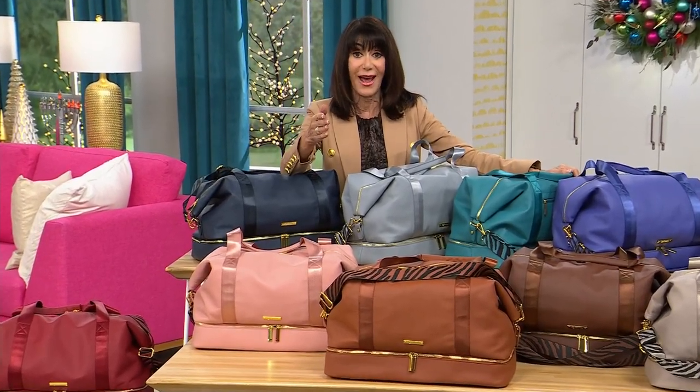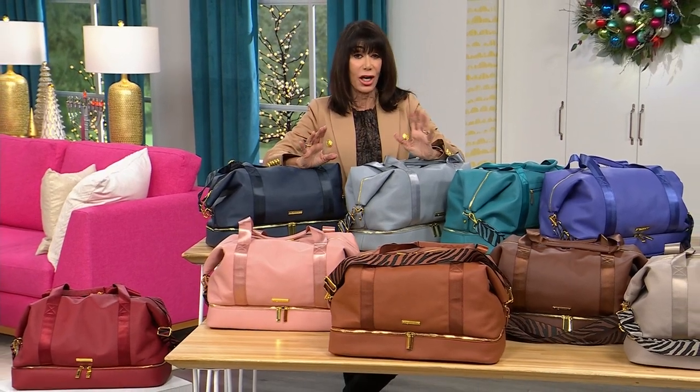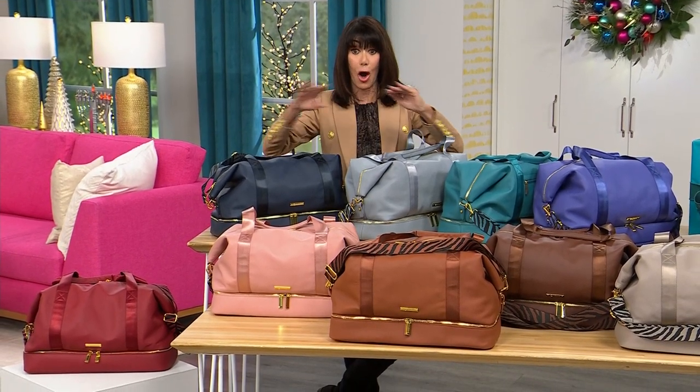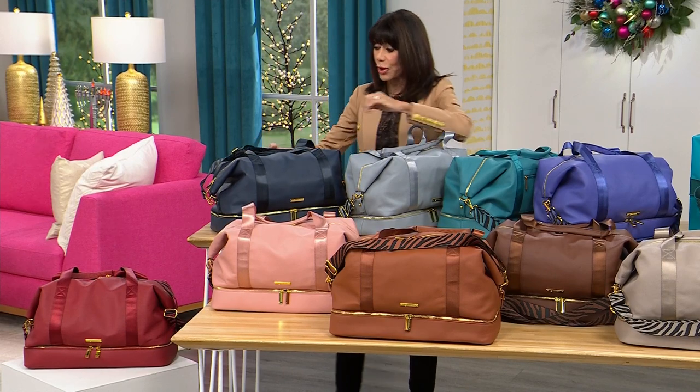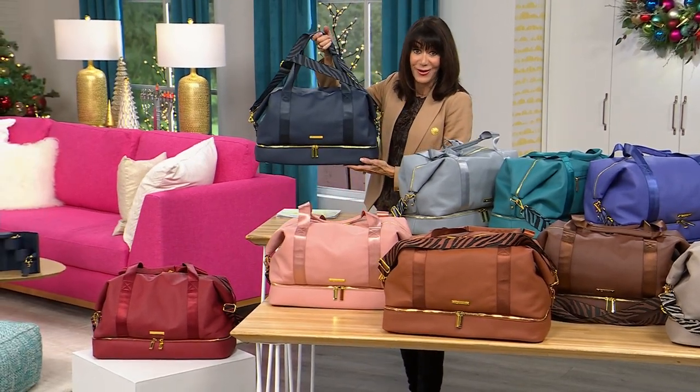Okay, so we just had in our last hour the beautiful satchel. The satchel was $119.95, gone. Sold out completely. I want you to look. I love this navy blue. Look at the Weekender.